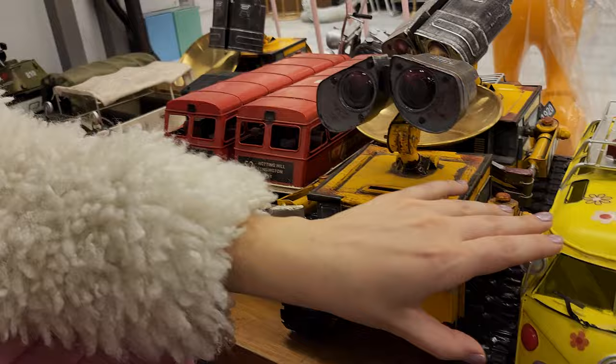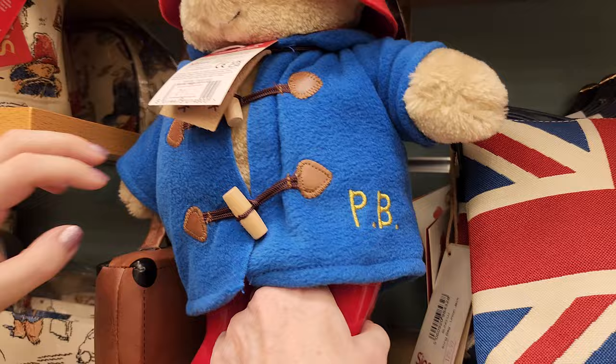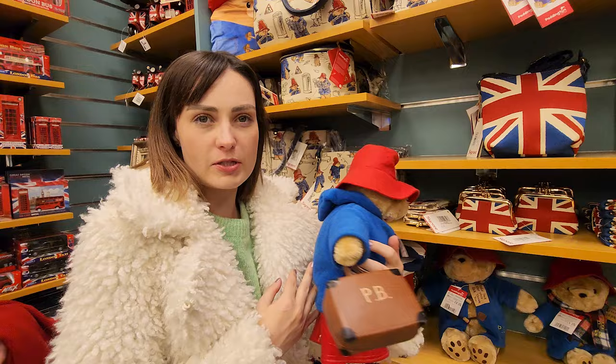It's Paddington Bear, Molly. So now you can touch Paddington Bear. Is he over here? He's here. Really lovely. I miss Alton.